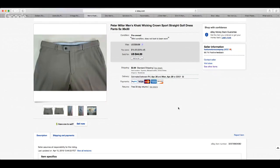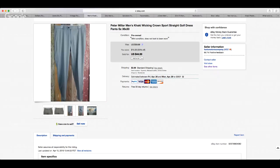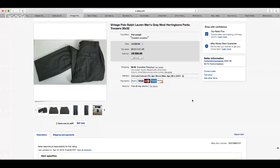This is a Peter Millar. This is like a khaki. They're wicking pants, like golf pants, and like polo-y blend. These seem to never be worn. Decent size, 36-30. Paid $6 for these. And they sold for $45 plus 4 shipping, and they were only listed like a month or so. Golf stuff starts to sell now. It's that time of year.